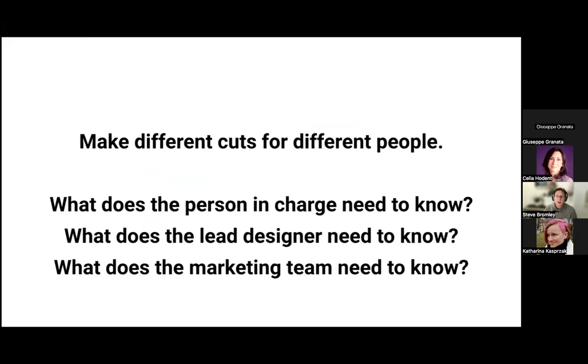That goes further into making sure that we're making different cuts for different people. What the member of the executive committee needs to know is completely different to what the lead designer needs to know, which is completely different to what the marketing team needs to know. And it's on us to make sure that we are picking out the findings that are relevant for each of these audiences and making sure that we're communicating that in a compelling manner to encourage teams to actually take action based on it.